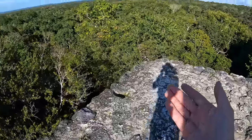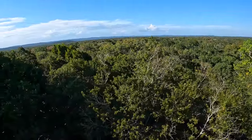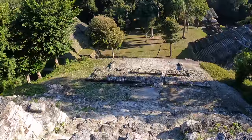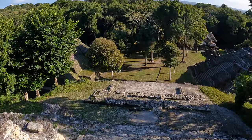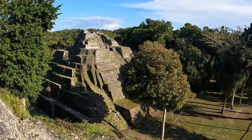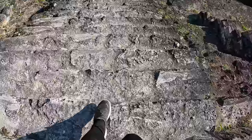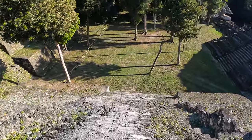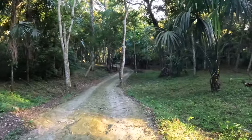I've now climbed the highest temple of the North Acropolis. You see, I'm standing on a little platform and you can just overlook the jungle. You hear all the howler monkeys again. To climb the highest temple around here, which is 30 meters high, and from there I'll have a really nice view over the lake, and I'm gonna see the sunset.